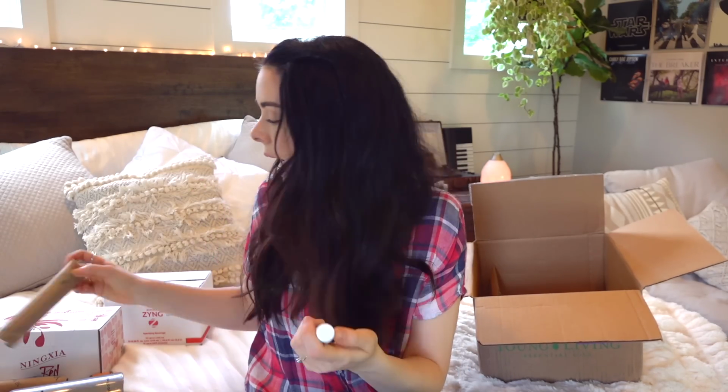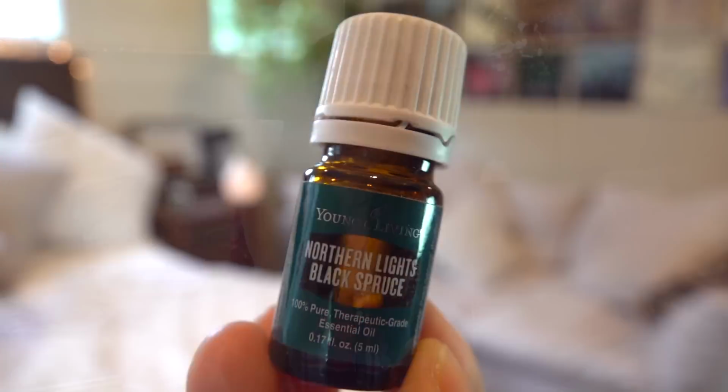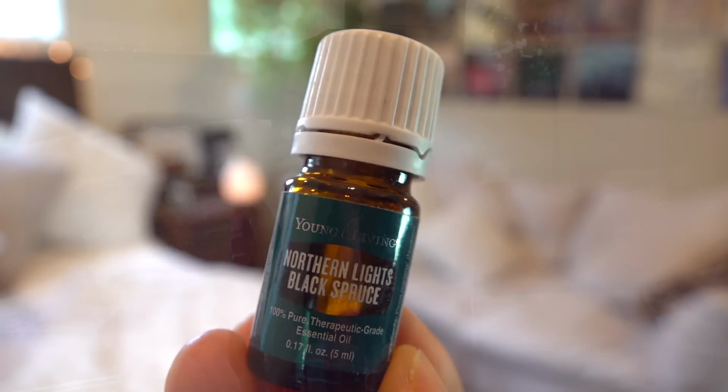So next tube. Oh, this actually I think might have been free. I love this oil so much. And it's a 5 milliliter of Northern Lights Black Spruce. And I can actually smell this through the bottle. The best way that I can describe this is like walking through a spruce forest after it has rained. It's magical. Literally, I love diffusing Northern Lights Black Spruce with the windows open at night when there's a slight breeze. It's just so good.